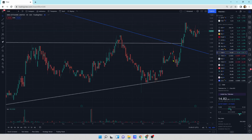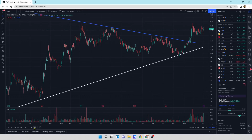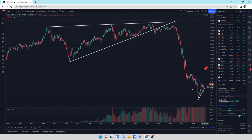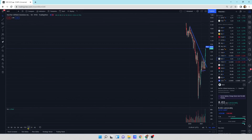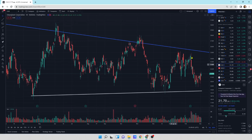Looks fantastic. Tidewater's looking good. It's just chopping sideways, but I do like that it's above its breakout here, so it looks really good. NEX continues to rip it, just absolutely ripping it. It does look like it's slowing down a little bit. We've got CHX down here. It's still within the pattern.